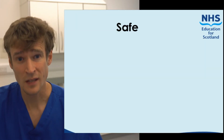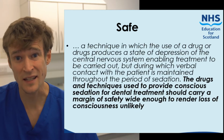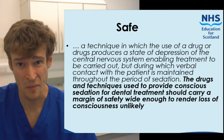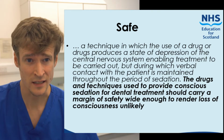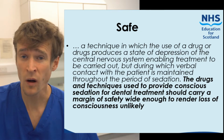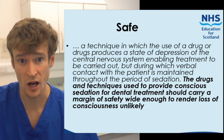Our first and most important feature is that of safety. Safety is key to the practice of conscious sedation. In fact, it's integral to the definition. Take a minute to remind yourself of the definition of conscious sedation. The second sentence states that the drugs and techniques used for conscious sedation for dental treatment should carry a wide margin of safety, enough to render loss of consciousness unlikely.